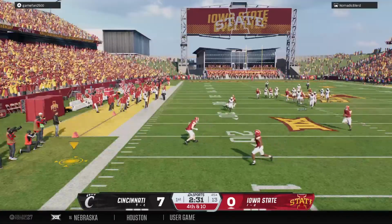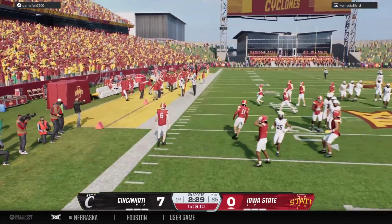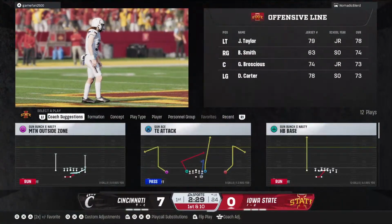Punt is in the air. Wanted to make sure not to give them a chance for a return as it goes out of bounds.